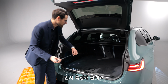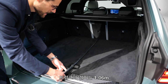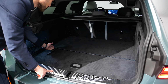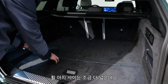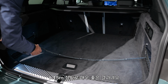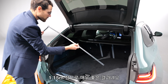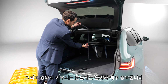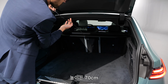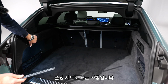First of all, the measurements now. So the length of the normal part is 1.6 meters, and the width here, so this is a meter of 40 inches, but you can see it's way more even between the wheel arches. That is impressive. That's like 1.15 meters, and that is like 45 inches. So that's a very good width result, and also the height, very important here, especially for dog owners, 70 centimeters or 27 inches. Then this release from the trunk is also standard.